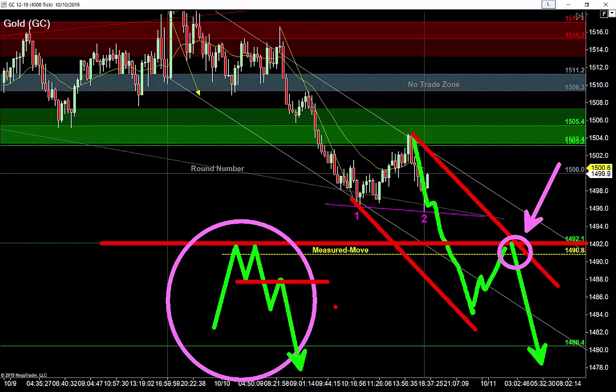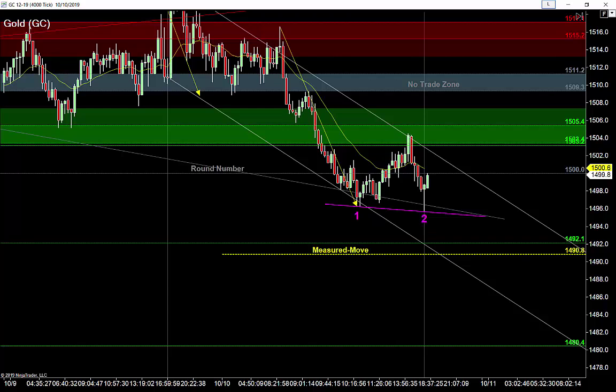But imagine if you blew up that area right there, right? We go above the moving average, off the top of that channel there. All right, guys? So again, a buyer failure off the top of the channel into a seller pullback. Our target from that point is that 1480.4 here.